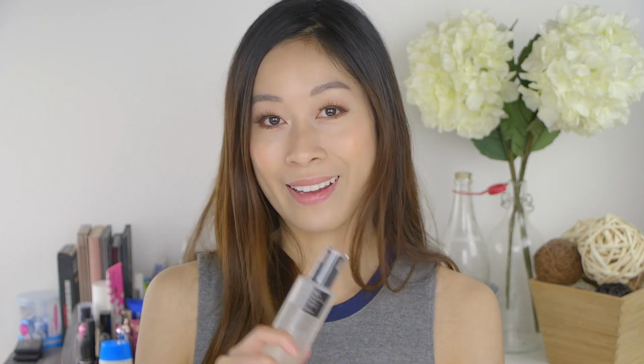And then after that, depending on what I'm doing that night, if I'm gonna go in with a BHA, I'm gonna go in with that first and just let this absorb for a good 30 minutes before I go in with anything else. So if I'm gonna use this, this is the second step, and I'm just gonna apply this. You guys have seen this as well. This is the COSRX BHA.